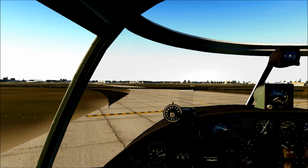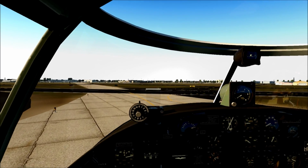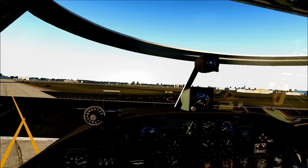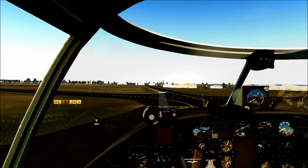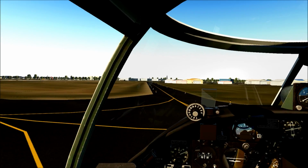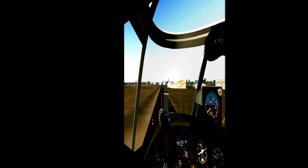We did have some Hornet traffic earlier, but they already took off, so we should have a clear path to the runway. It will take me a little while to maneuver all the way down there, so I'm going to spare you the headache. Through the magic of editing, we're going to speed up this whole taxi process, and we will see you at the end of runway 27.